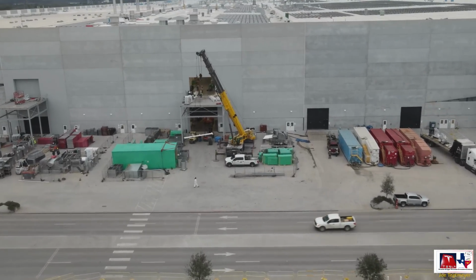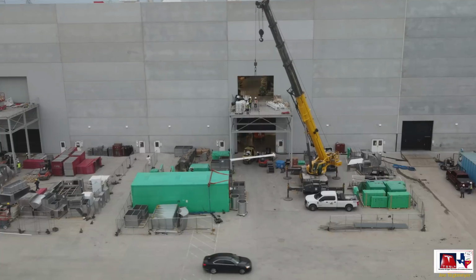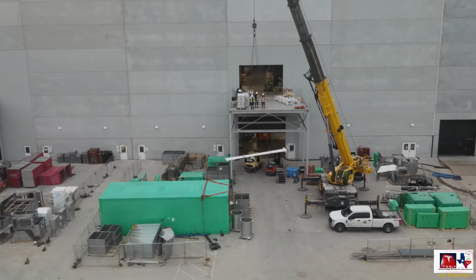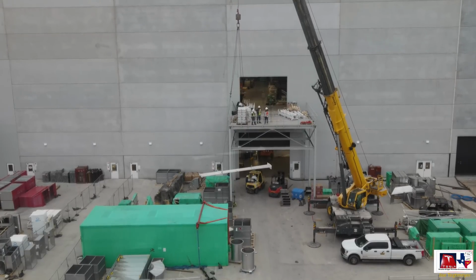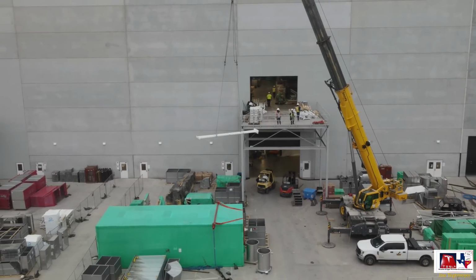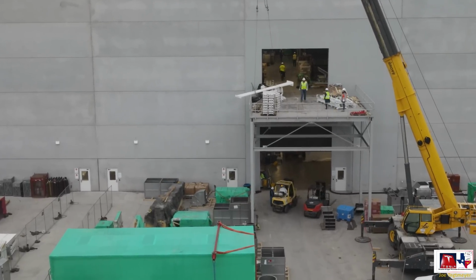And then here is one of the two platforms for the second floor of the paint shop. And you can see it looks like they are lifting up some more of these white painted materials. This looks like potentially a column. All of these materials are usually used for some of the production line equipment. And it looks like they've got a large selection of new white painted equipment up on top of that platform.